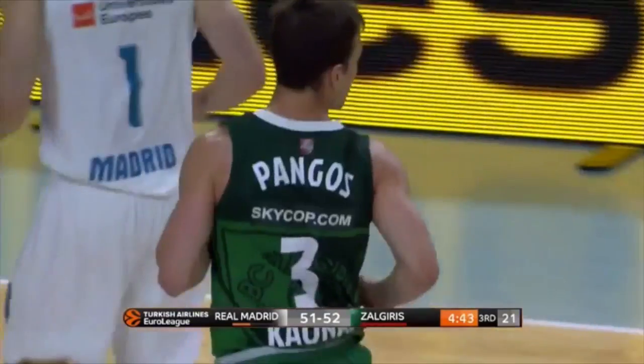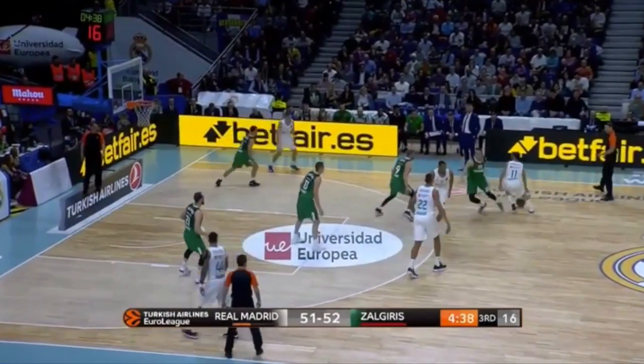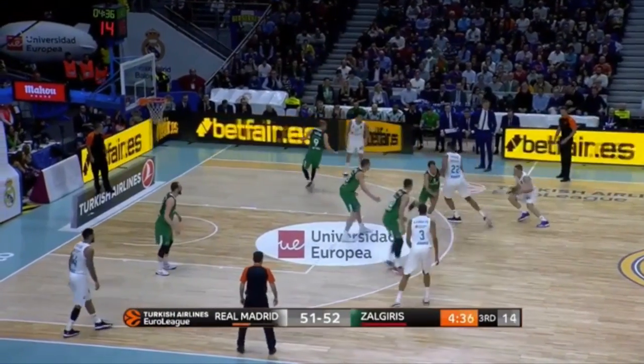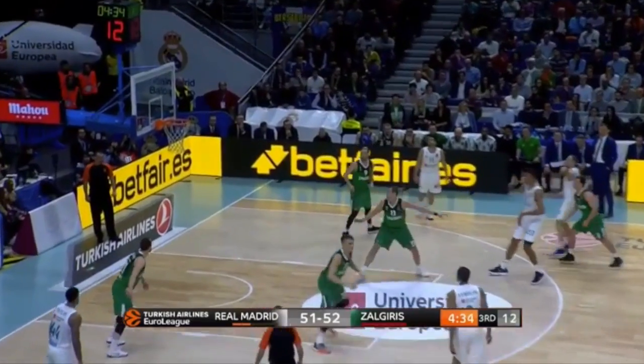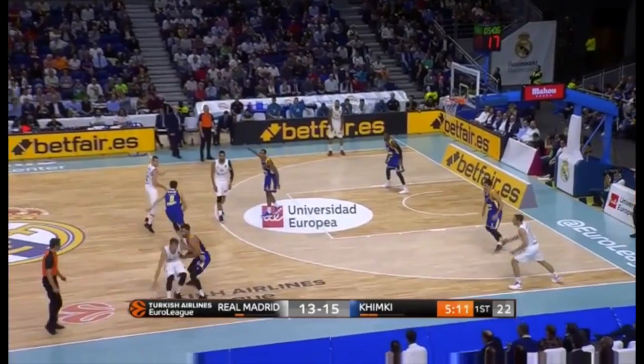Tavares gets on the board. Those are his first 2 as he's starting to float around as a 2 guard looking for his openings. So Sarah doing the same thing here. He's going to pull up for 3. We saw Anthony Gill right there. Maybe needed to take that 3.